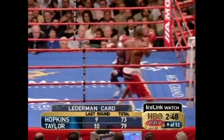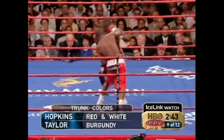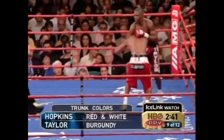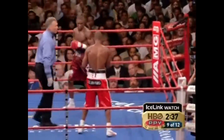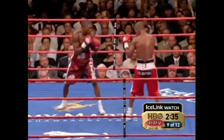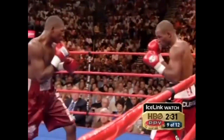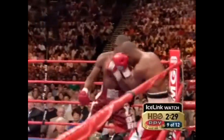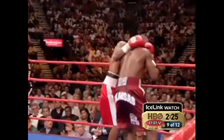CompuBox numbers in the 8th: Hopkins 4 out of 24, Taylor 5 out of 41. It's been the pattern of the fight all along. The kid throws twice as many punches. That was a good right hand by Hopkins, which is what he wants to do. But Taylor came out and did a smart thing, which was start feinting Hopkins early in this round. Good body shots by Taylor, right and left, and he gets away before the counter comes.